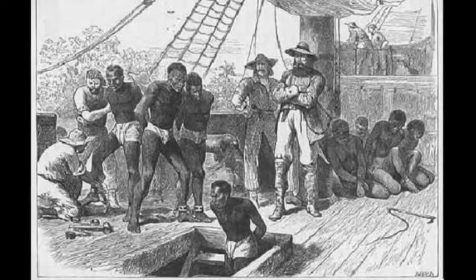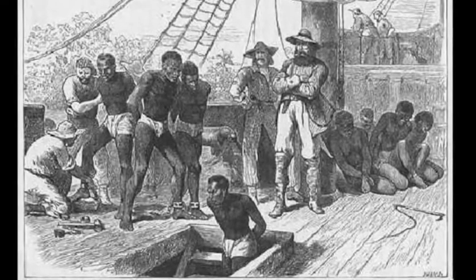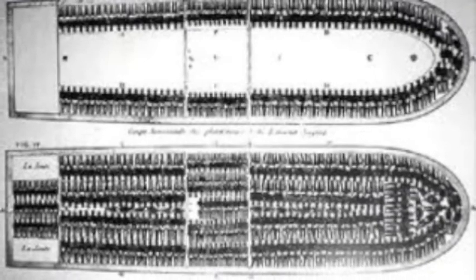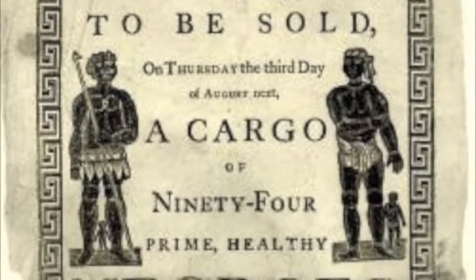On the slave ships, the slaves were treated like cargo, as they were chained together and packed on the ship as tight as possible, so that the ship could carry as many slaves as possible in order to gain more profits. Men, women, and children were separated and forced to lie on their backs on a series of platforms for at least 15 hours a day.